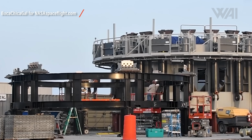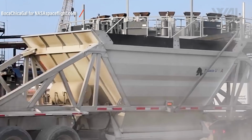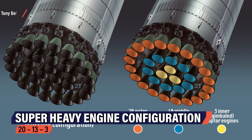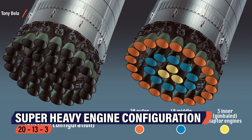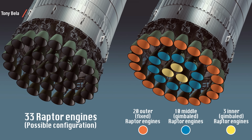This mystery structure, for example, that we've been talking about for a while now. Last time I asked you the question what all those hydraulic pistons might be needed for. There are 20 of them. The number 20 appears in one other spot that's currently often part of my episodes. Remember this render created by Tony Baylor on the last episode? It shows 20 outer Raptor engines to be installed on Super Heavy.